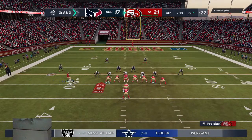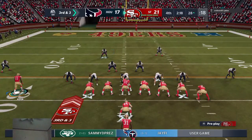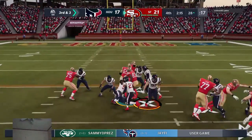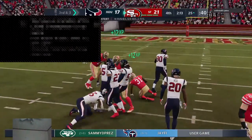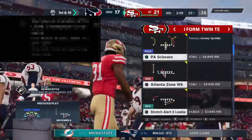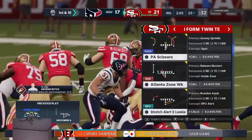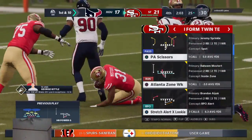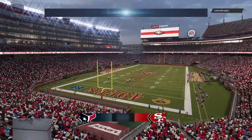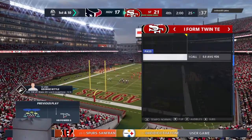Watch the whip. Check 4. They'll try and run some clock here as they keep it on the ground. And he's able to get the first here as he's taken down at the 25. Give him 3 yards and a fresh set of downs. Fourth quarter, down to the final 2 minutes, and we've got a 1-score game.